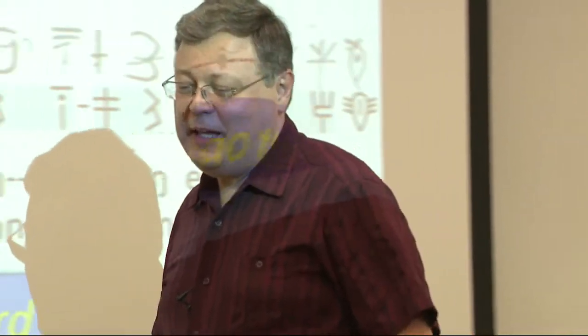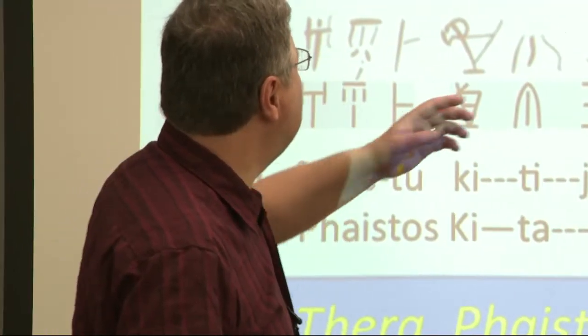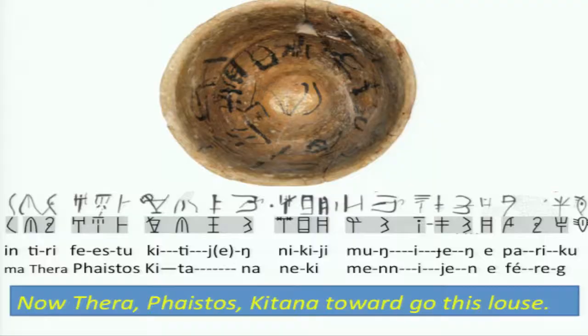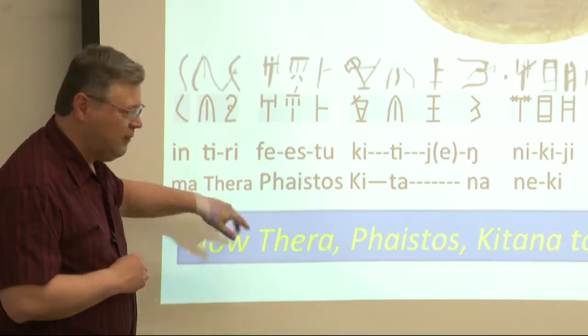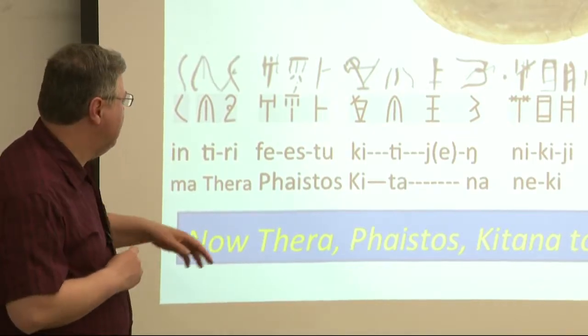A third example, this will be the last, is a cup, and it has some painted writing inside. This is very rare. Painted writing usually didn't survive all of these millennia, but in this one somehow luckily it did. When we plug in the values, we start to see something interesting. The value of Tiri may be referring to Thera. That was the older name of Santorini island today.